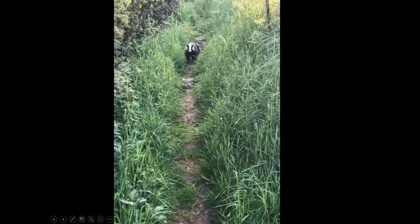We've got bigger mammals, we've got badgers. I can't remember who took this photograph, but it's amazing. I've seen them at night, but not during the day. There's a huge set up in the reserve, which has been there for a long, long time, and plenty of outposts. So badgers not endangered at Woodhall Dean.